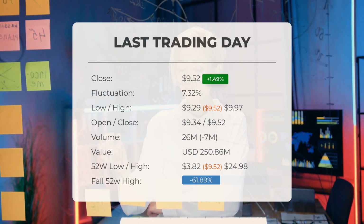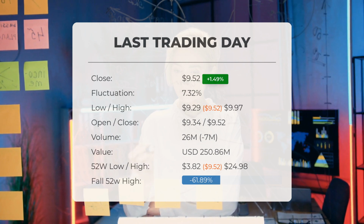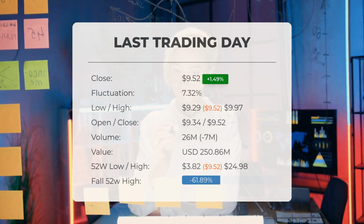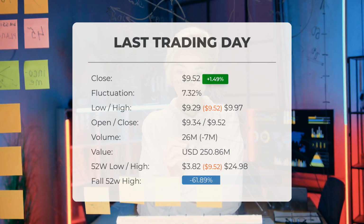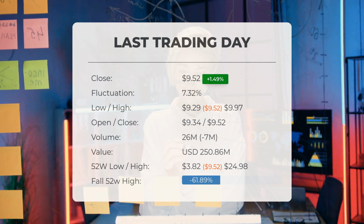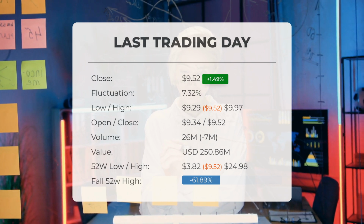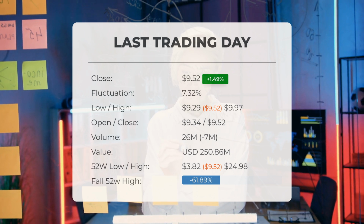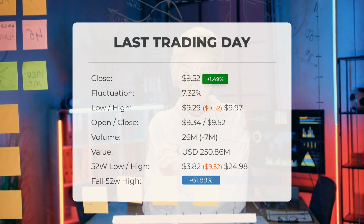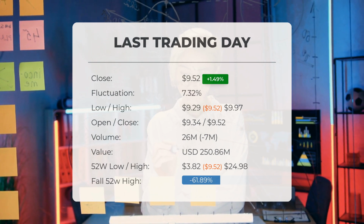Notably, the price has risen in 7 out of the last 10 days and has increased by 16.1% over the past 2 weeks. However, volume decreased by 7 million shares on the last day, with a total of 26 million shares traded, amounting to approximately $250,860,000. It is important to consider that declining volume amid rising prices can indicate potential divergence and may serve as an early warning of possible changes in the next few days.